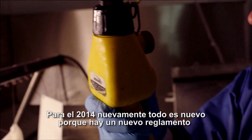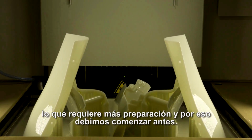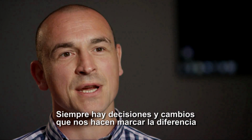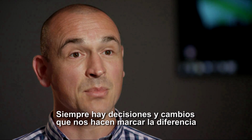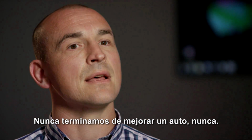Actually, for 2014, that's a bit different because there are some quite big rule changes, so we've started work a little bit earlier. It's about deciding, out of all the projects and all the things we want to change, what's going to give us the biggest bang for the buck, what's going to add the best performance to the car for the time and resource required. The development race never stops.